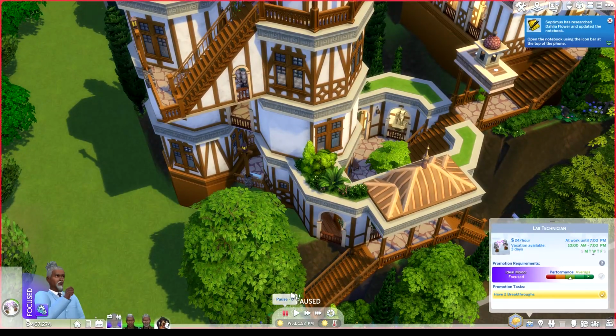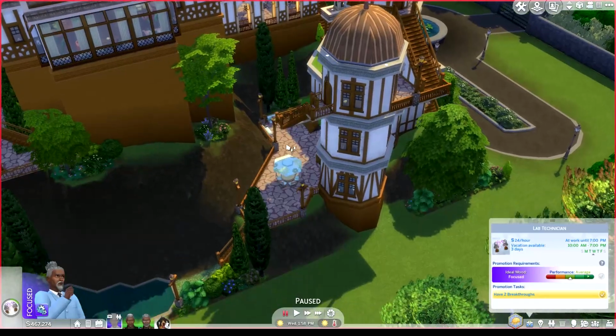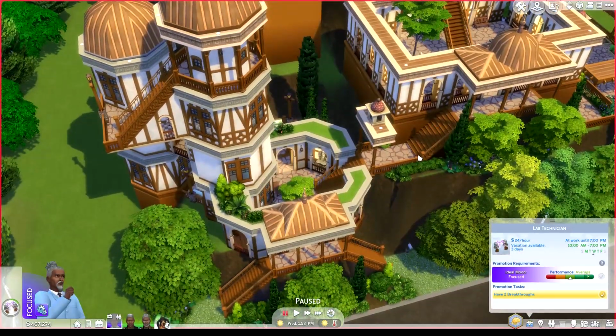Hang on, I'm going to have to pause, otherwise I get distracted by what my Sims are doing. Okay, but if you don't want to go into this little building, oh, actually you can also go down here. You have a little sitting area and a swimming pool. They've got two swimming pools, because why not?